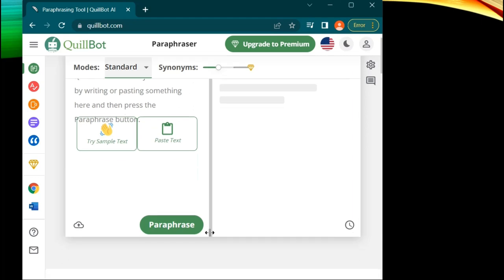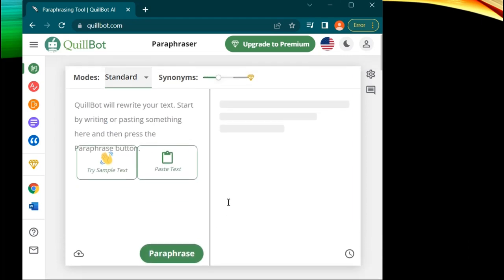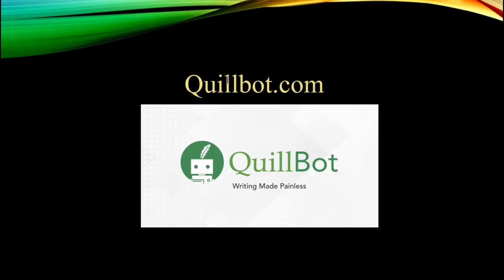It's a great platform, especially when you are trying to minimize your words. Let's say you have written a document that is 2,500 words and you need to trim it down to maybe 1,000 words. It helps you to paraphrase this document in a much better way. Yes, it will help you. So check it out, Quillbot.com. That's the logo right there.